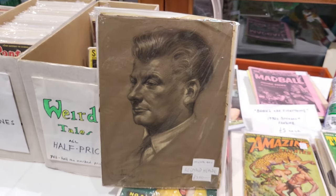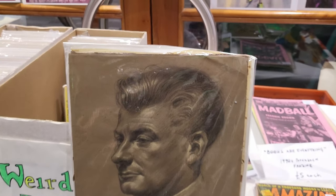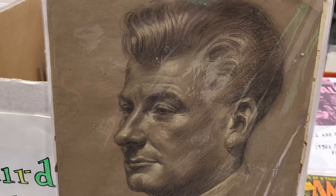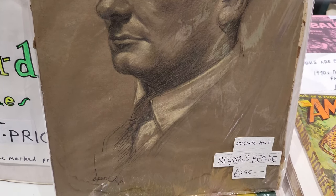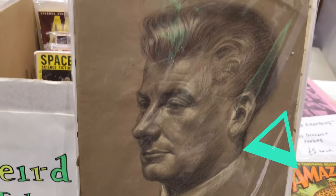Thanks. This is a lovely original Reginald Heath study of a male model. Apparently this model was used on several book covers when he did actually have a male on the front. And this is an original sketch, and this is still available. So if you are interested in this, do get in contact with me through the channel and I'll put you in touch with the seller.